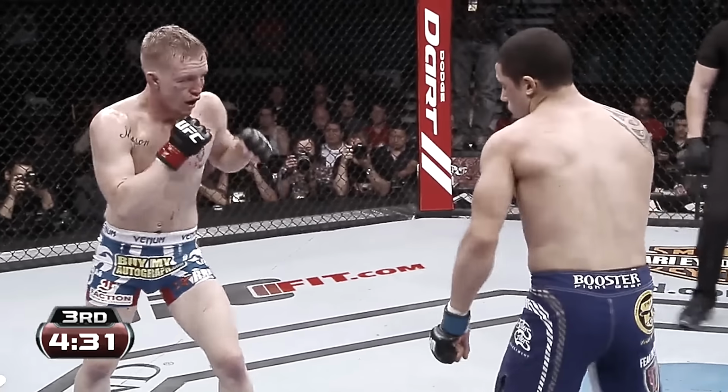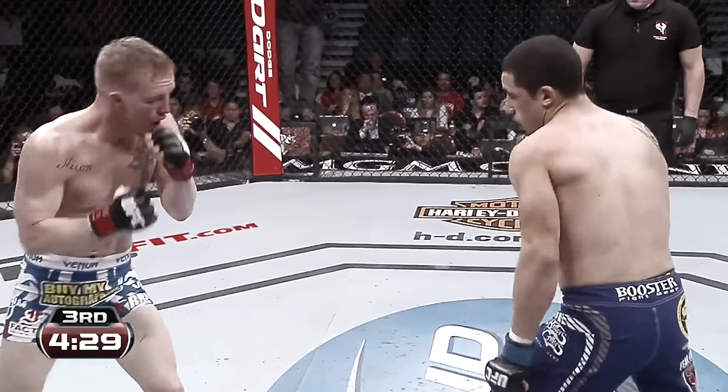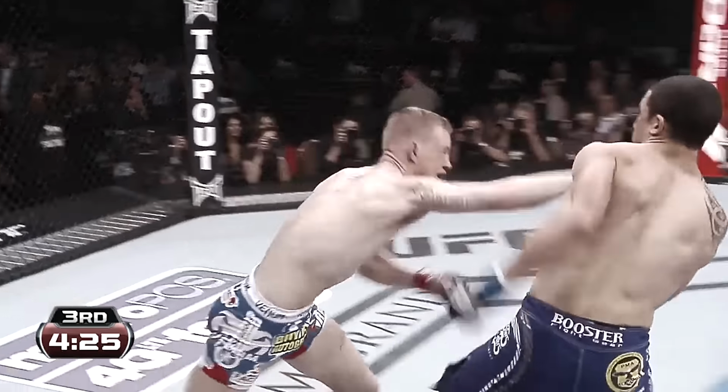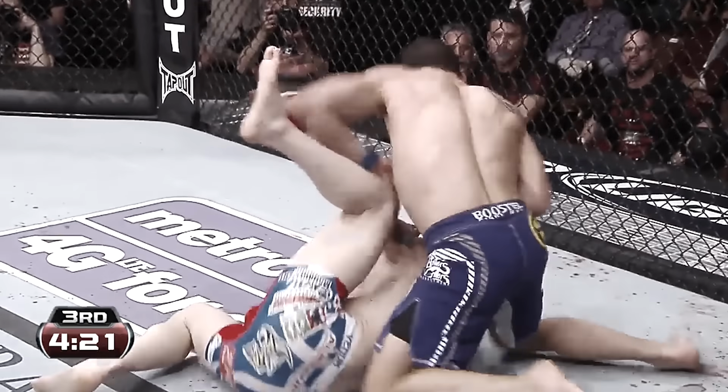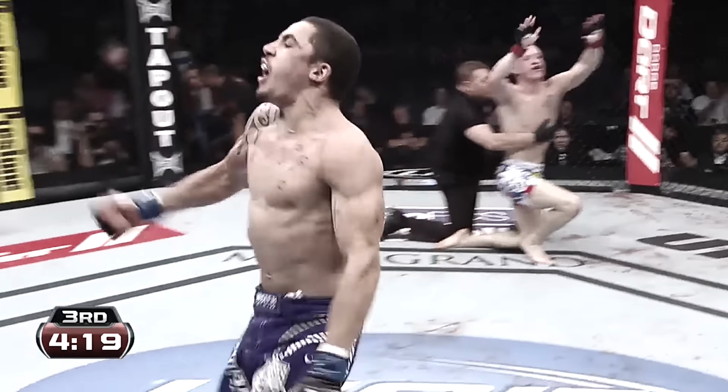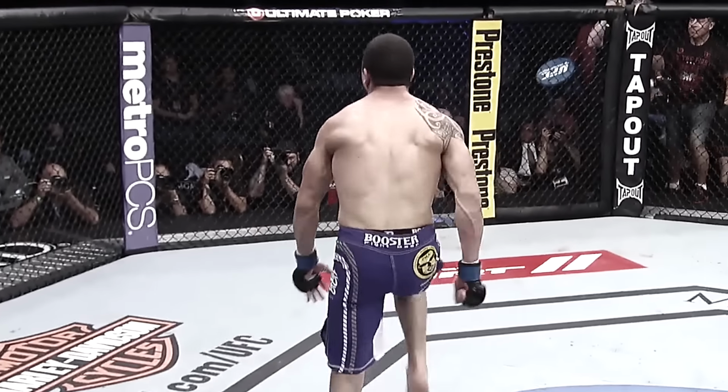Every time he throws shots, he anticipates the return, and he freezes up, and when he does, Whittaker uncorks perfectly timed combinations. Look out! Again. Whittaker makes use of the distance so well. And it is all over! That's it! Robert Whittaker finishes Colton Smith!